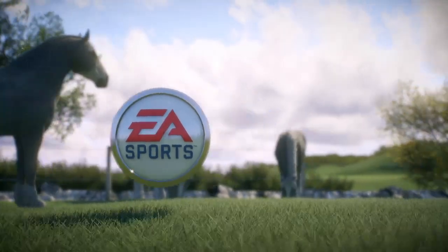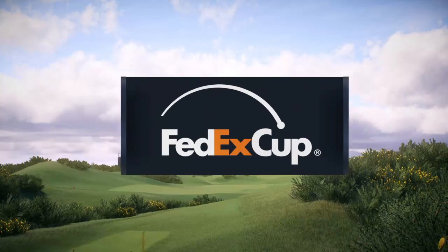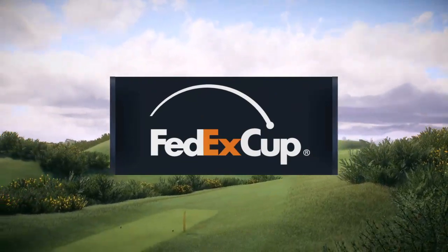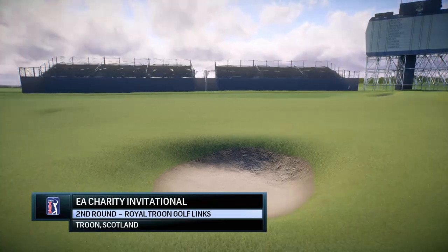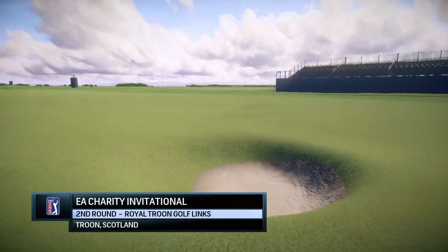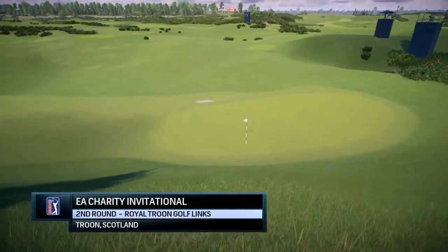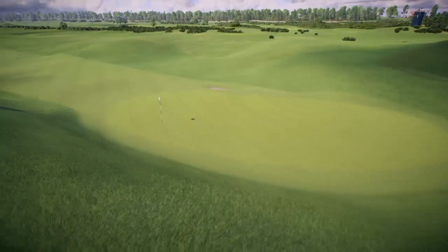EA Sports and the PGA Tour proudly present the season-long race for the FedEx Cup. Today it's live second-round coverage of the Charity Invitational. Always great to be in Troon, Scotland at the Royal Troon Golf Club, founded in 1878. Frank, it is a golf course, true links. It's bathed in history.